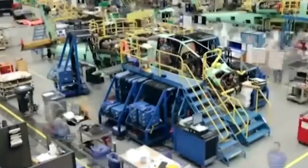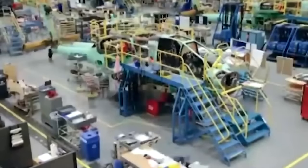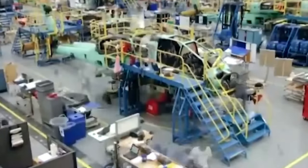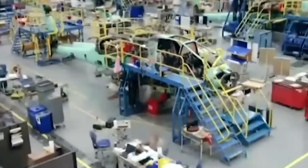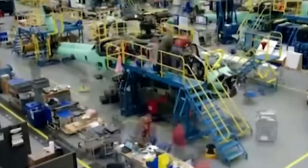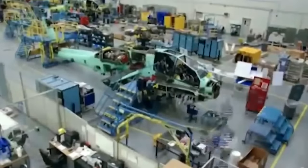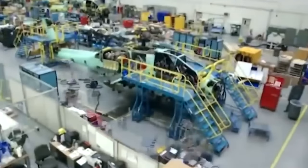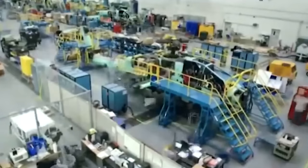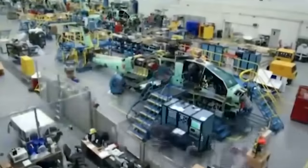The assembly process involves the integration of all the individual components, including the engines, rotor blades, avionics, weapon systems, and other critical systems. The Apache helicopter undergoes several rigorous tests to ensure that it meets the required standards of safety, performance, and reliability. After the final product is assembled and tested, it is delivered to the customer. The delivery process involves the transportation of the helicopter to the customer's location, followed by installation and testing to ensure that the helicopter is fully operational.